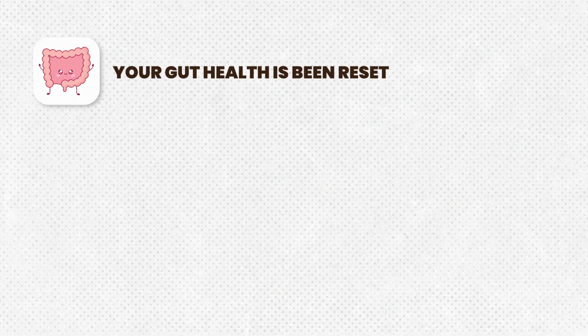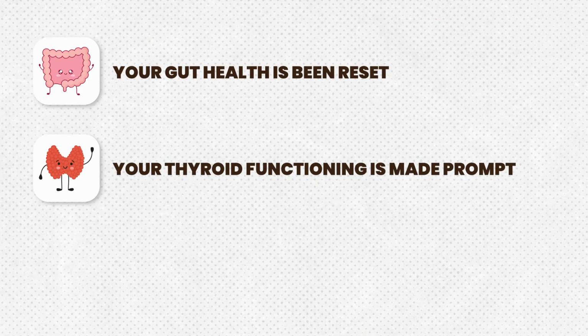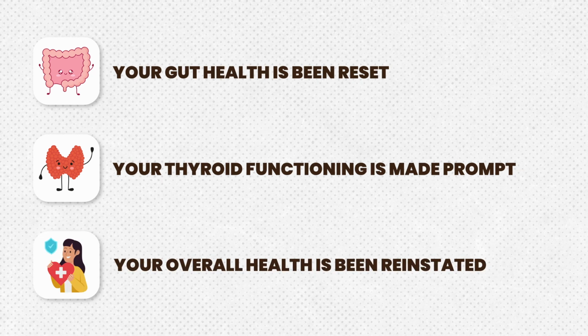the best thing to be done is to undergo preconceptional care, wherein your gut health is reset, your thyroid functioning is made prompt, and your overall health is reinstated. In that case, the chances of you getting hypothyroidism are next to nil because your entire body has been serviced and is functioning at its optimal.